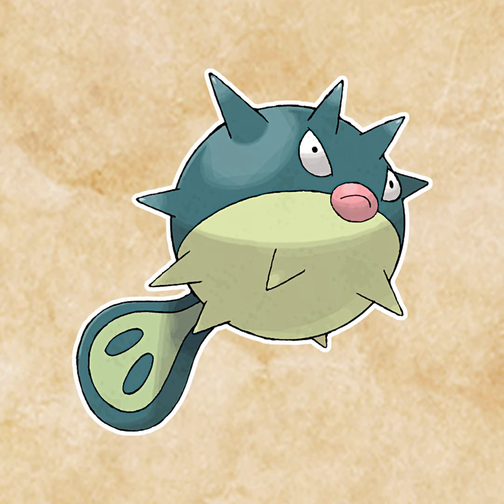Qwilfish is a water/poison type Pokemon and is in the Water 2 egg group. You're welcome, Professor. Thank you for the real categorization. All right, that's based on science.